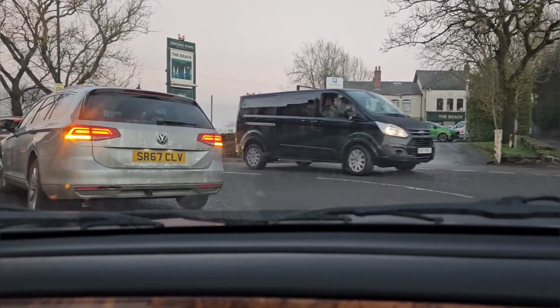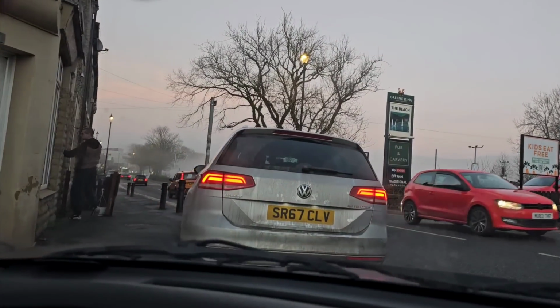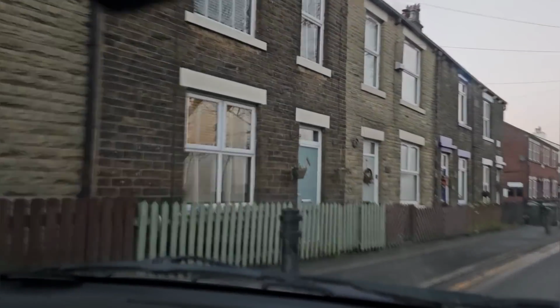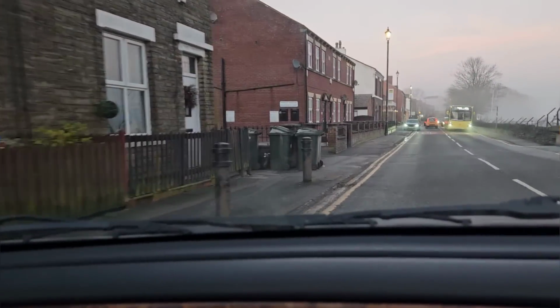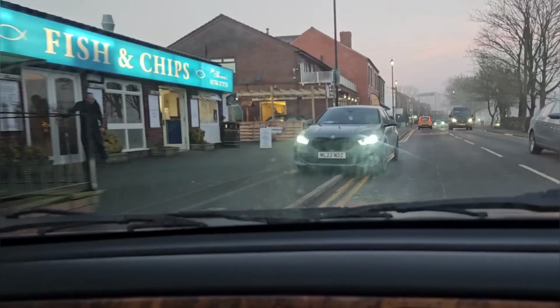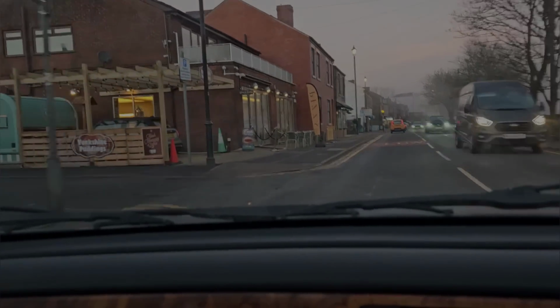Seriously, you're actually parking there? Fucking hell. And then one of the usual, oh, there's not even anyone in that.